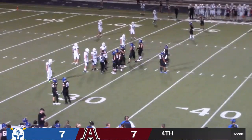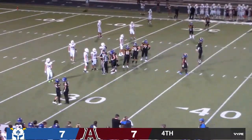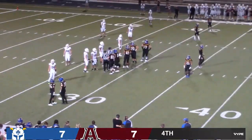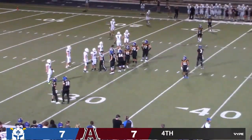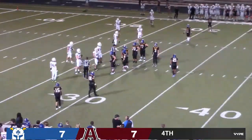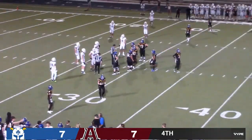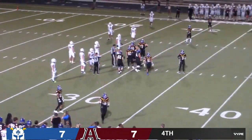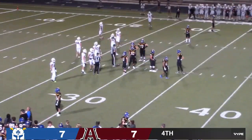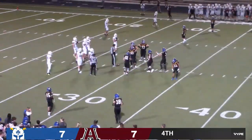Well, from the start of the fourth quarter, the Trojans have moved it all the way down to the Austin High 28-yard line. Going to be a 1st and 10 Trojans, but there was a flag on that last play. They haven't moved the ball, and we're going to see what the Trojans elect to do or what the explanation is, and we're still going to work on that screen for you people.